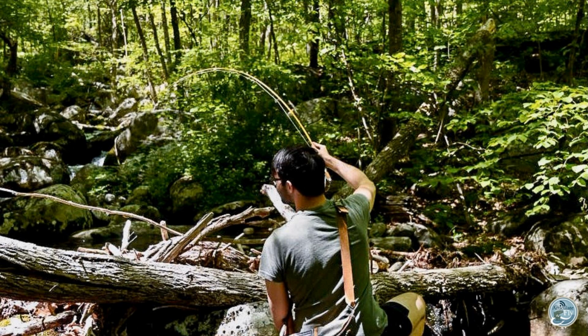I tied them on, actually I think I tied them on in the shop, and I was like, we'll see how we do here. And it was spot on. Everything that you could imagine for this time of the year was flying around. So you saw yellow Sallies. I still saw some March Browns actually, which is kind of crazy. And then just typical size 14 quills. So it's just a good time of year. Everything is active. The fish are active.